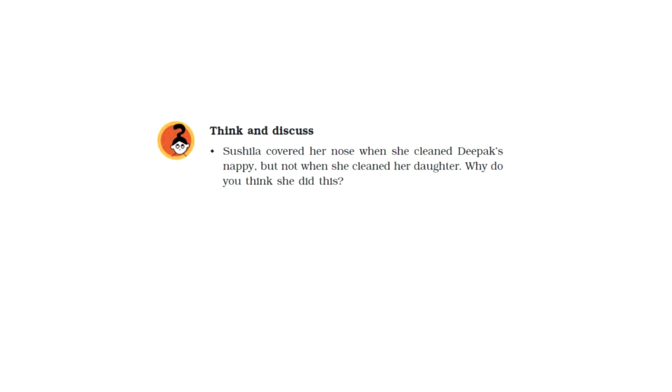Sushila covered her nose when she cleaned Deepak's nappy, but not when she cleaned her daughter. Why do you think she did this? When we feel something is dirty, we find it smells bad. In case of Sushila, she thought Deepak's nappy to be dirty. So she had to cover her nose. When she was cleaning her daughter's nappy, she did not think of its being dirty.